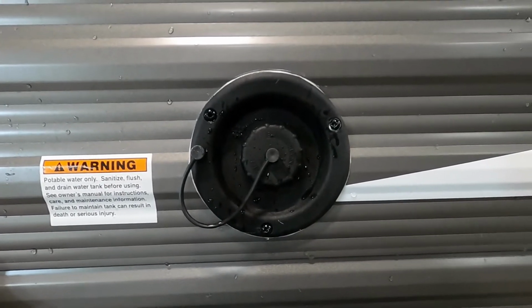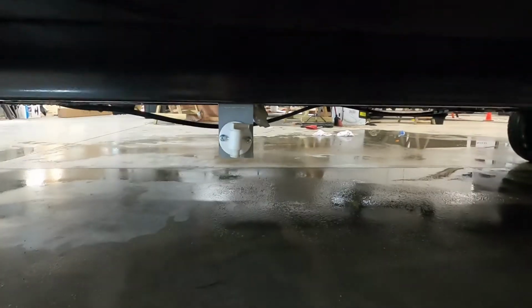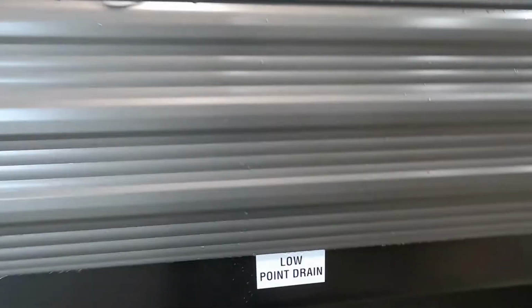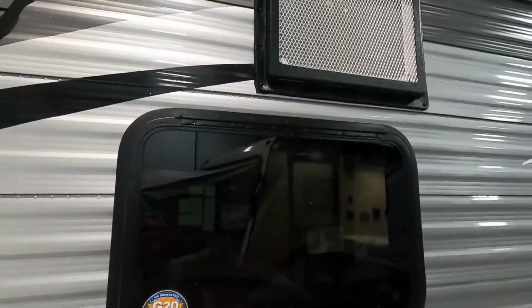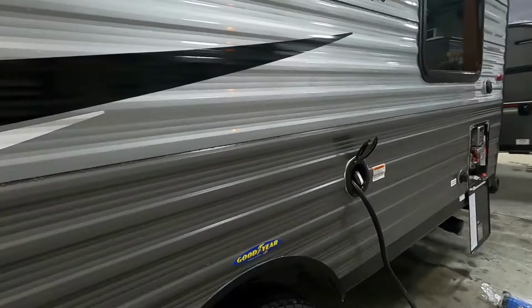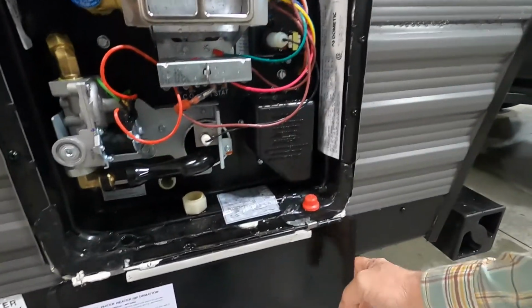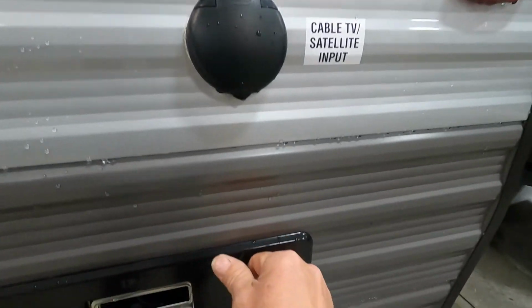All right, we're all hooked up to camp. Let me walk you around the unit, show you a few other things before going indoors. Here's your low point drain. That's where you drain your potable water if you're out dry docking. There's your AC unit. Also on your off-camp side, again, your power, city water connection, and your hot water heater. Up above, that's where you plug your cable in at the campsite.